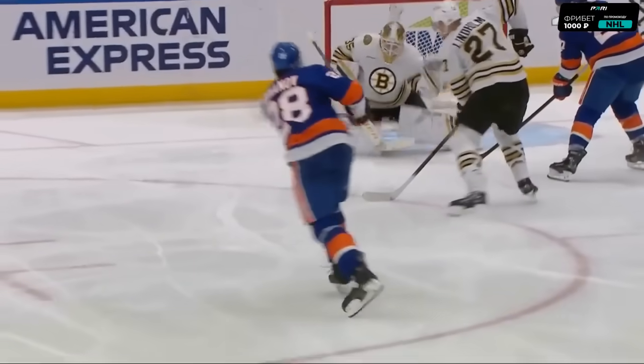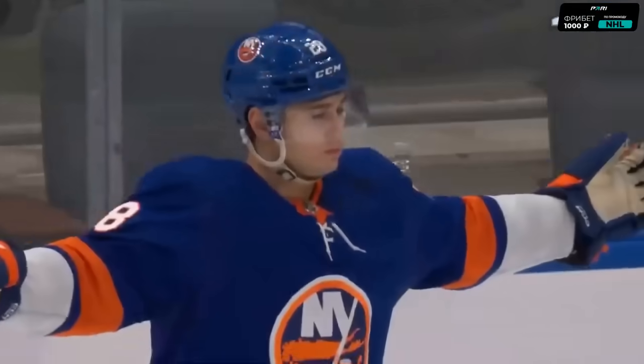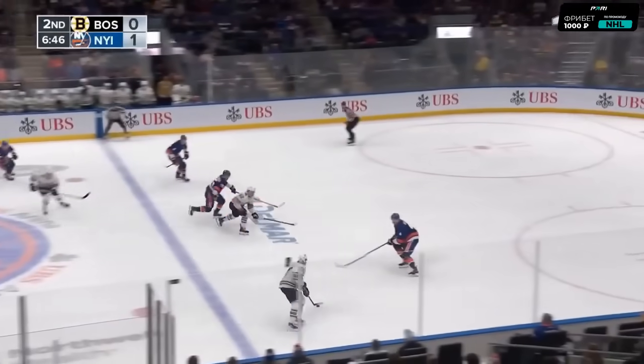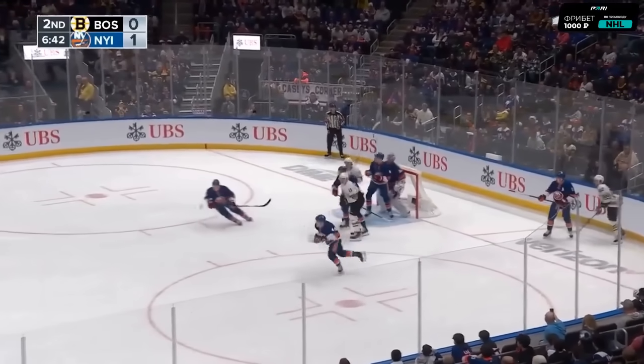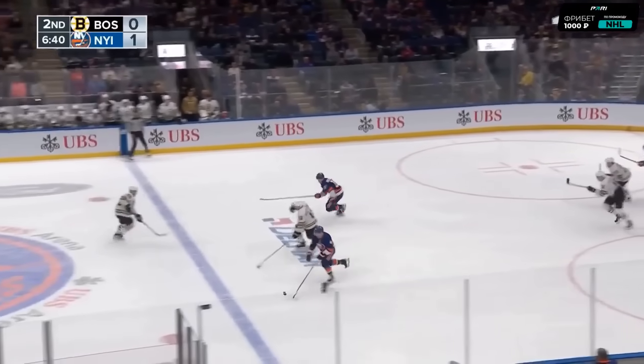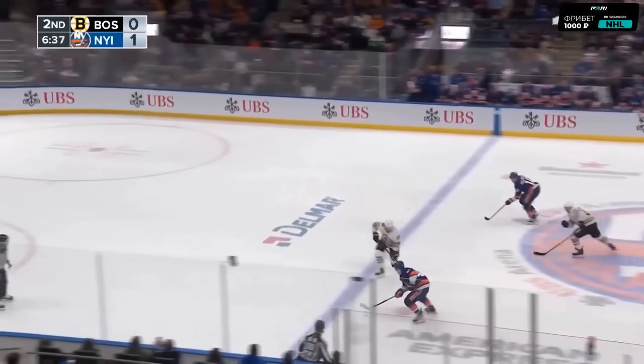Horvat, Barzal waits for Pasternak to come at him, and just over the pad, under the glove. A lot of snow collects right there in front of the benches. This one off the paddle of Sorokin, popped in the air, bounced out. Shattenkirk whiffed on it. Here's Pajot and Holmstrom in a 2-on-1.